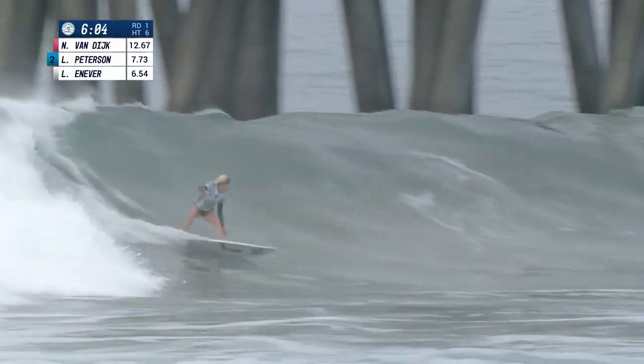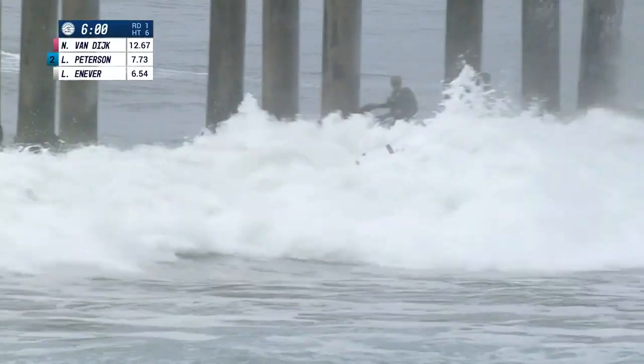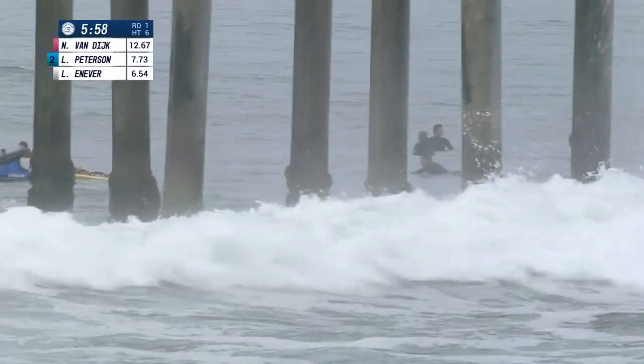Laura now, top turn on this running left, big section, and she tries to hammer it under the hood. And that takes her straight down.